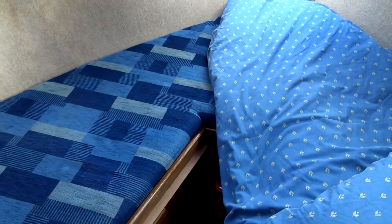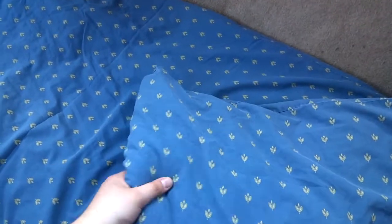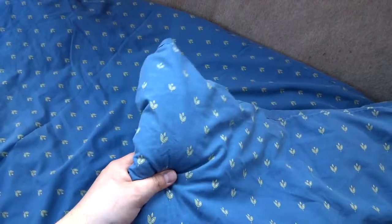I've got this set up as a single berth arrangement at the moment, but it does work as a double. I'll show you how that works in a moment. Just first of all, draw your attention to the linen here. Freedom Boating Holidays, very nice soft quality linens, really good duvets, lightweight yet very comfortable, very warm and cozy at night.